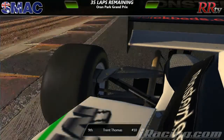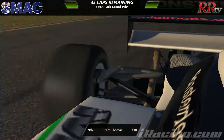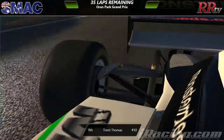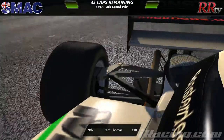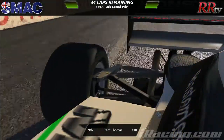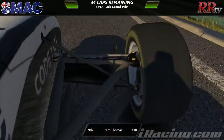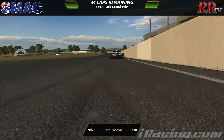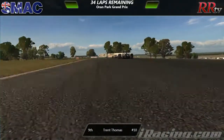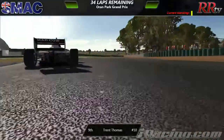So you can just see how much this suspension's working as we look on the back of Trent Thomas's car here. As he's going through the corners, you can just see how much load that suspension is taking as he's coming back onto the main straight. Looking out of the nose of Trent Thomas's car now, he is currently chasing down Nathan Bay, who's right in front of him.